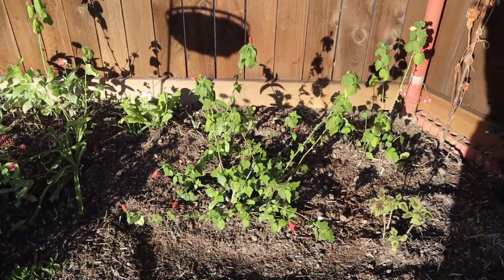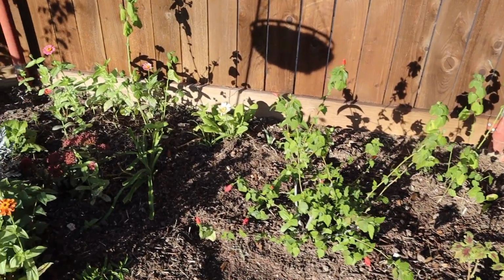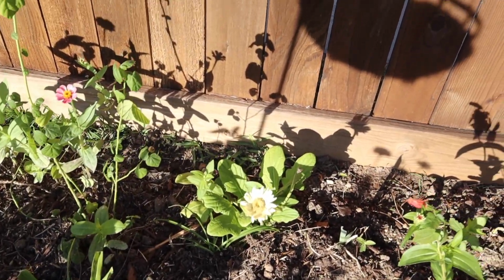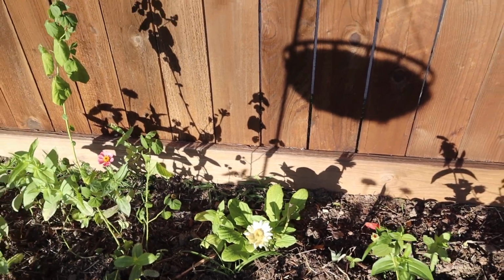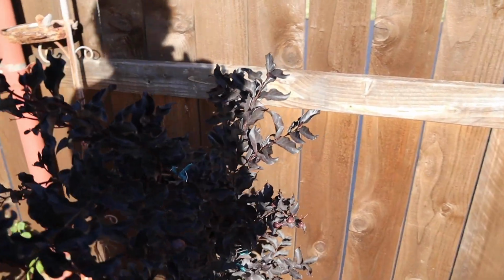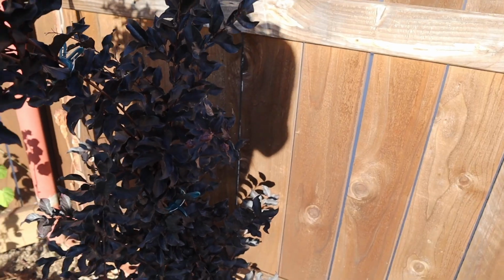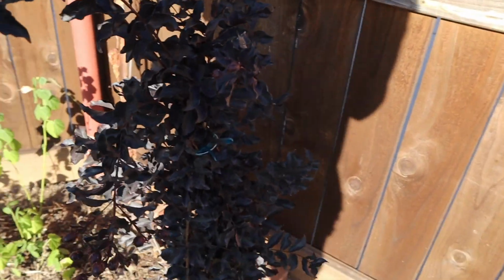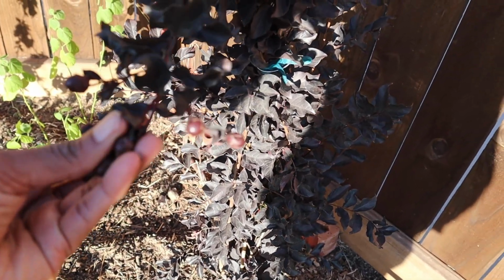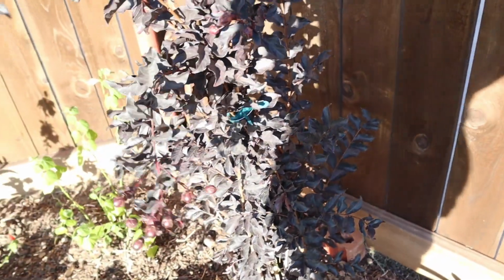I'll back up and you can see that's the Turks Cap. And in between are my little Gerber daisy, which they're all throughout the garden. I just love Gerber daisies. Then we have our crepe myrtle. It's a diamond emerald. This color is like a fuchsia red. So waiting for it to seed, and I'll see what happens after that. If I can grow it from seed, I'll give it a try.